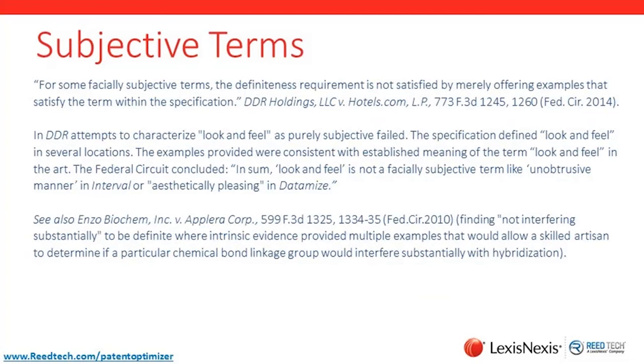And it really all becomes what somebody of skill in the art would understand by using the term. And are you using it in a concrete way? Is it descriptive or not? Aesthetically pleasing, not descriptive enough because it's too subjective.